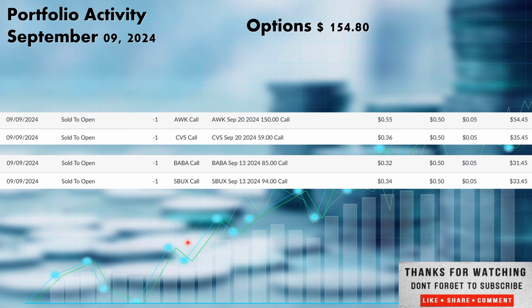Now, with that said, let's get into the first portfolio activity. We are going to cover the options that we ran this week. Pretty good week in options, I will say. We had several. They are going to have a little bit of a difference here. We're going to cover them in two tranches, even though we sold them all on September 9th, last Monday.